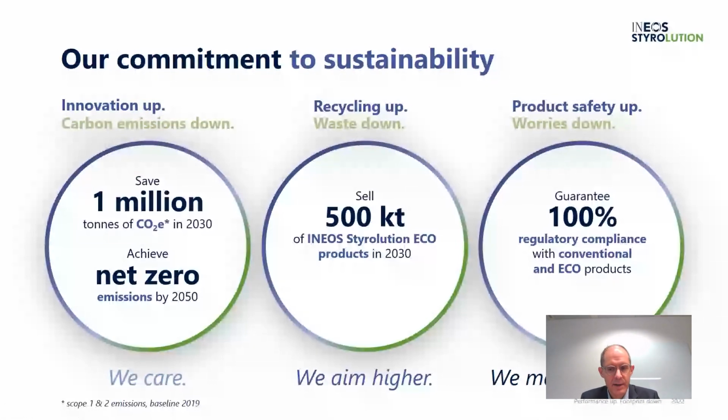And what I will do right now in this presentation is to run you through those three main areas. So how do we want to save 1 million tons of CO2? How do we want to sell 500 kilotons of eco products in 2030? And how do we want to guarantee regulatory compliance? Let's start with the first one.